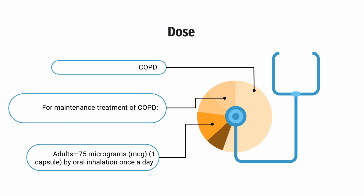Dose. For inhalation dosage form, powder. For maintenance treatment of COPD. Adults, 75 micrograms, mcg, 1 capsule, by oral inhalation once a day. Children, use is not recommended.